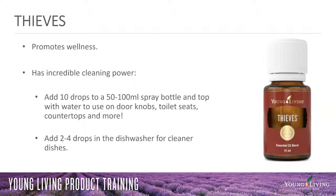Thieves also has a really nice cleaning power as well. So if you don't yet have your Thieves household cleaner, then add 10 drops to 50 to 100 mils of distilled water, and then you can use that on your doorknobs, your toilet seats, your countertops, whatever your heart desires. It has really good cleaning power. Another great use is to pop a couple of drops into your dishwasher, and that helps you get some cleaner dishes as well.